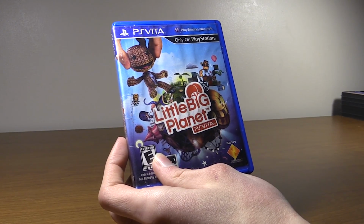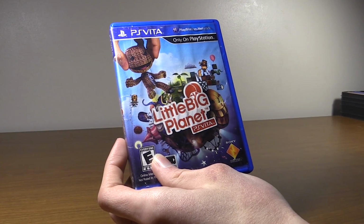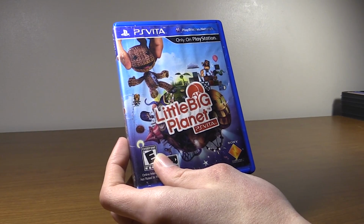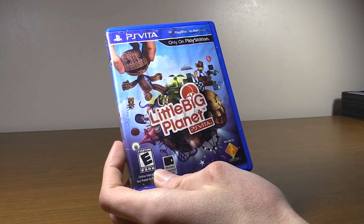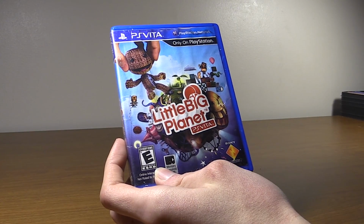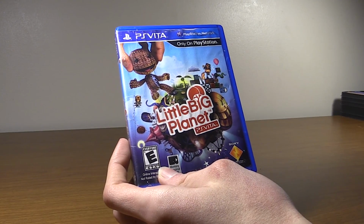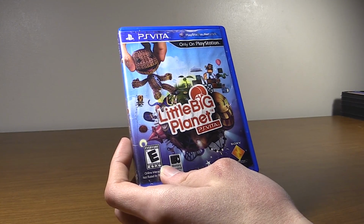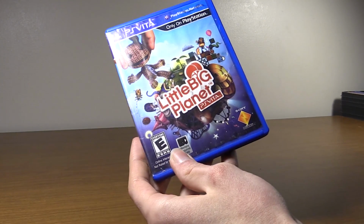There are so many awesome features in here because it's basically like Little Big Planet 2 but portable, which is awesome. And yeah, I remember playing online with friends and stuff. Little Big Planet is so random online sometimes, with people's pods, which is really cool. Yeah, so Little Big Planet PS Vita.